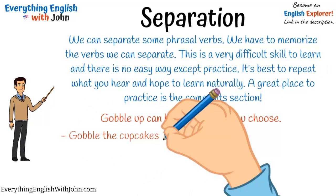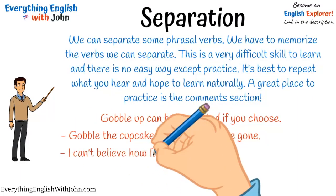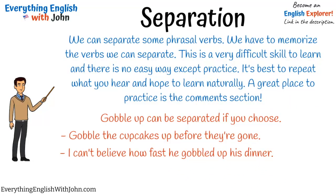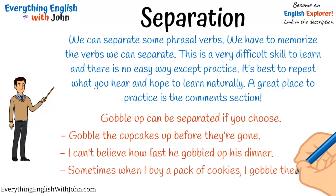Gobble the cupcakes up before they're gone. I can't believe how fast he gobbled up his dinner. Sometimes, when I buy a pack of cookies, I gobble them all up.